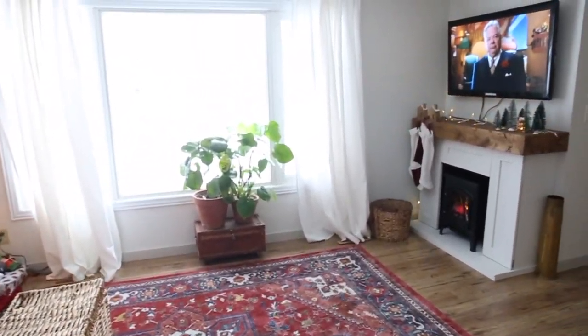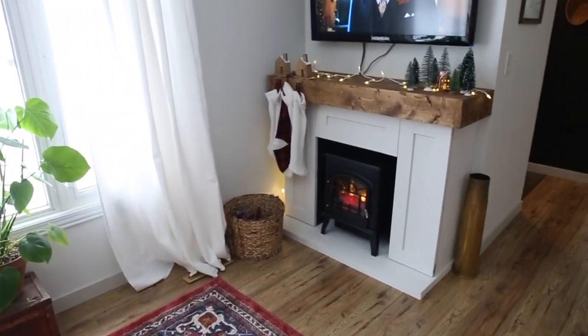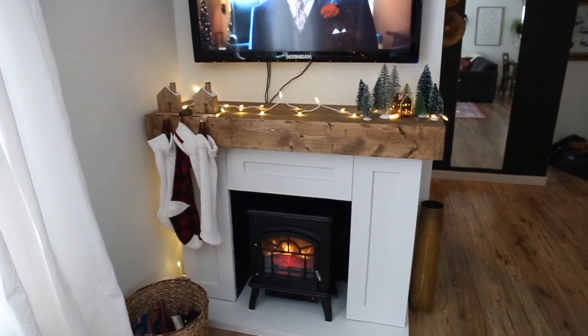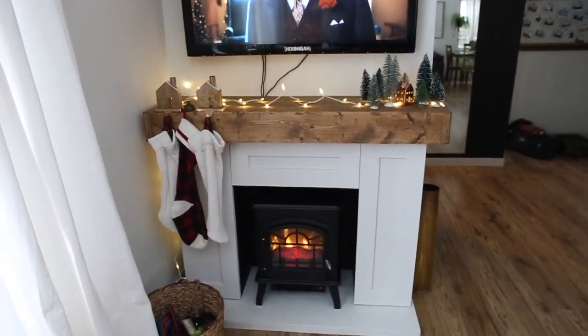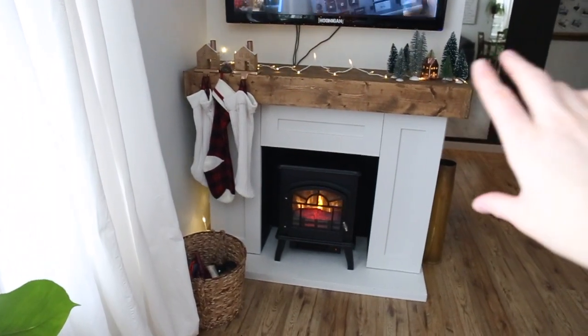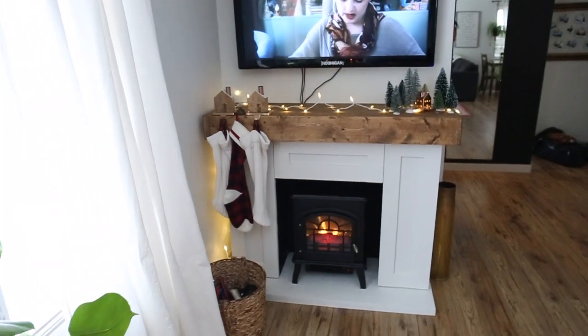And this is the most exciting part. We just put in this little fireplace. This is just a little electric wood stove. And then my husband just made this fireplace. This was kind of a Christmas present for me. We've been talking about doing this and it literally came together last night. He has been slaving over it and I am so happy with how it turned out.